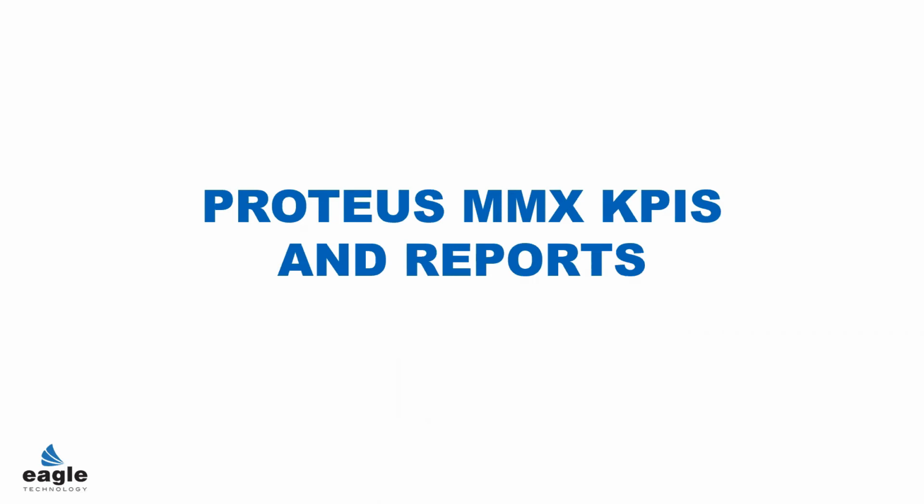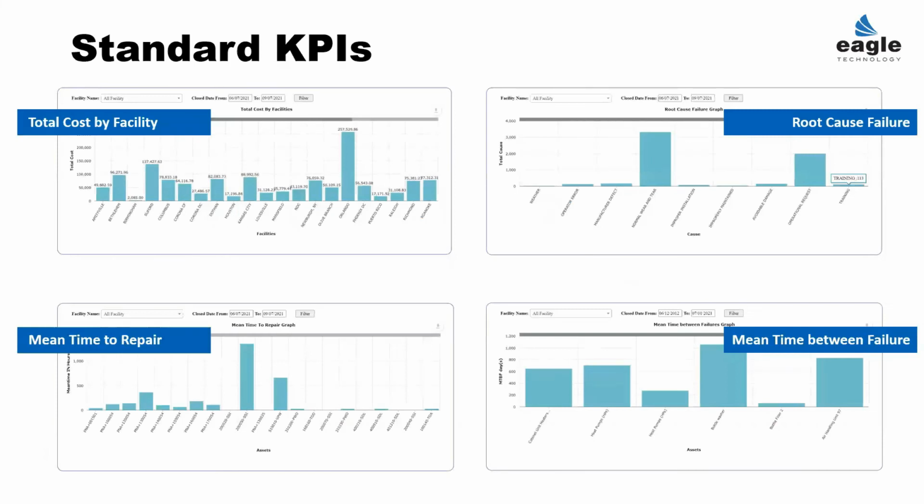So let's look at some of the reports and KPIs here. First of all, just visually, you'll get this in the handout as well, so you'll have a good idea what these do and how they behave. Total cost by facility is a really great one. On the bottom, you can see each facility, and then you can take a look at how much, in whatever currency you're using, dollars, yen, what have you, you can see how much is being spent based on the date range selection you've made up at the top.